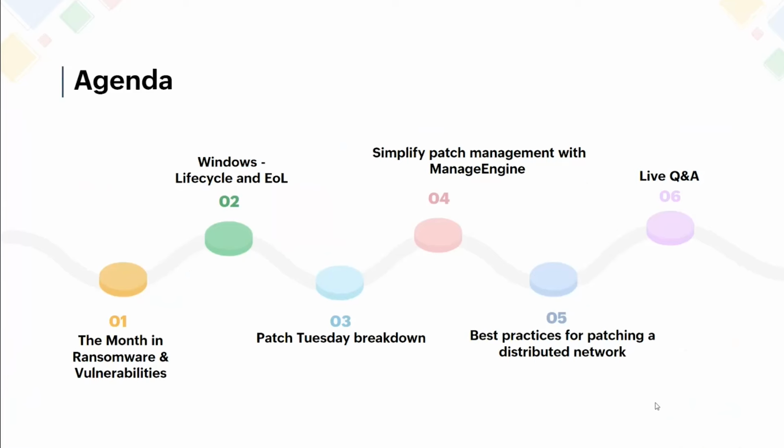So, what's on the agenda for today's session? First up, we'll be discussing the latest ransomware and cybersecurity attacks that made the headlines in recent times. Then, we will have a detailed breakdown of the Windows lifecycle as well as the end of life dates for the various Windows versions. Next, we'll be discussing the Patch Tuesday updates for the month of August. And then we'll also be demonstrating how you can simplify the patch management process for your network's endpoints using Manage Engine's patch management solution, that is Patch Manager Plus. Followed by that, we will also be sharing some of the best practices for patching that you can follow to perform patch management for your hybrid networks. And last but not the least, as always, we'll have a question and answer session wherein we'll be addressing all your queries.